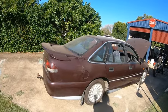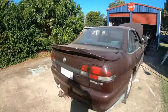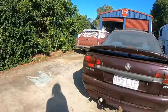There is no reg and there is no roadworthy on this car. I don't even know when the last time was. I think the last time it was registered was probably about 10 years ago. So there's no reg, no roadworthy. It is a VS or SS Commodore, VS SS, Holden Dunny Door, Bellina, V6.